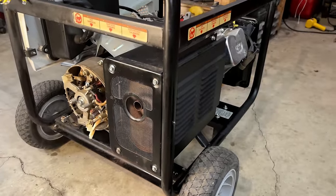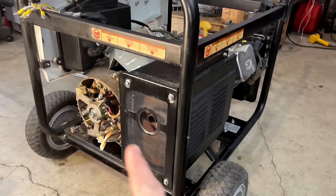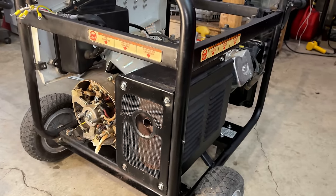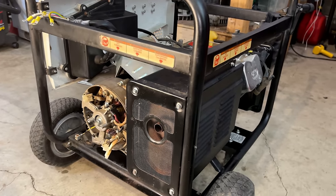I think I got pretty lucky with this exhaust. I wasn't counting on it fitting due to the fact that this power head is a little bit longer, but it worked out. And that's a good thing because the matching Predator exhaust for that power head I was going to use, assuming that it would fit better.